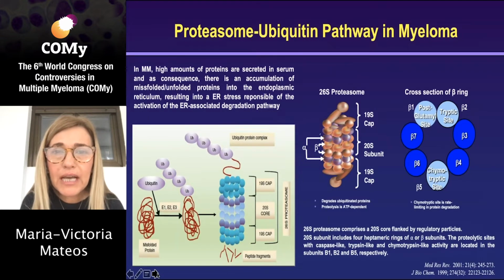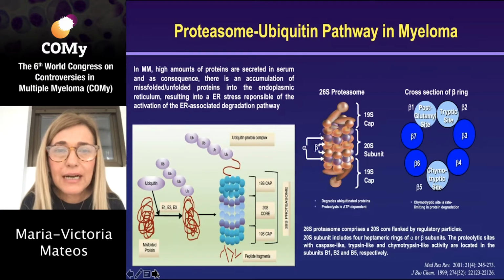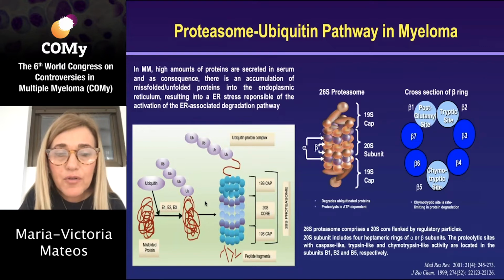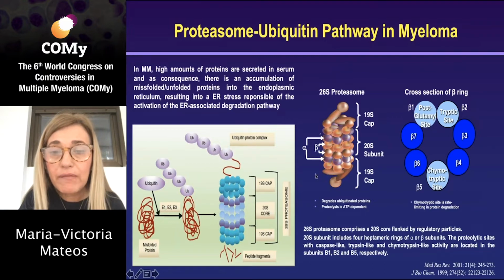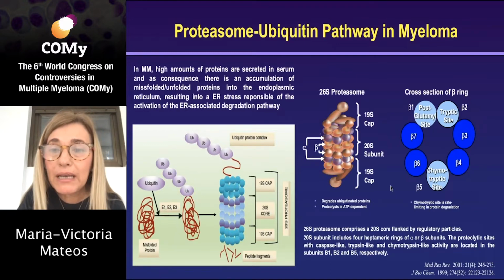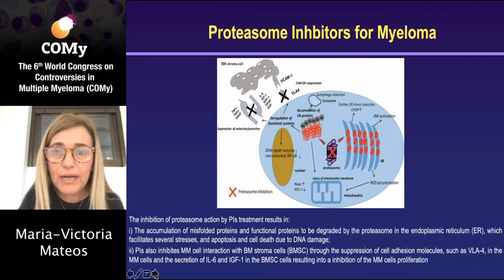We've learned that the proteasome-ubiquitin pathway is relevant in multiple myeloma because this is a disease in which high amounts of proteins are secreted in serum, and as a consequence, there is an accumulation of misfolded or unfolded proteins in the endoplasmic reticulum, resulting in a stress responsible for the activation of a pathway for the degradation of all these proteins. And we've learned how relevant the proteasome is. On the right part of the slide, you can see the structure of the proteasome, which we learned about when proteasome inhibition arrived in the management of our patients with multiple myeloma.